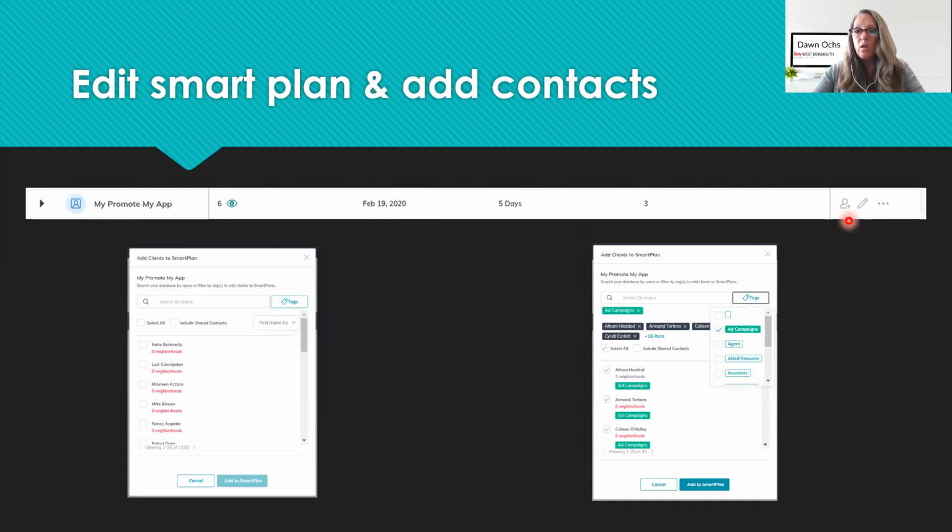The other things that are on here is you can add contacts right here, edit the smart plan, or you can use the 3 dots to delete or change. All right, when you look at each smart plan, this is how you can add your contacts. You can add one contact at a time by searching for their name, or you can use the tags. And on the right-hand side, you see I used a tag, and the tag that I put in here was add campaigns.